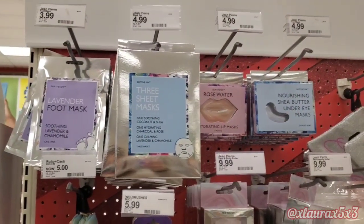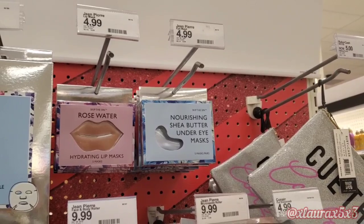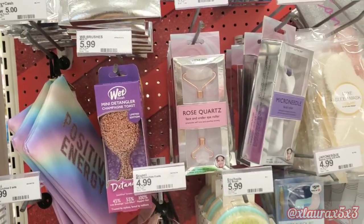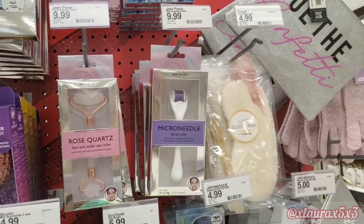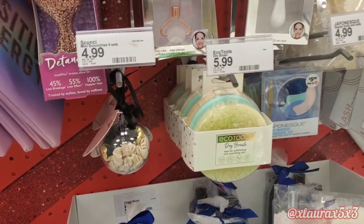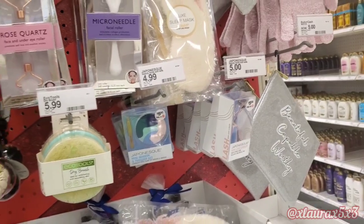Now for some more stocking stuffers, $3.99 for the lavender foot mask, three sheets, facial masks, coconut and shea, $4.99 for the hydrating lip mask or eye masks. They have these cosmetic bags for $5, some detangler brushes for $5.99, $9.99 for the eye rollers or facial rollers, sleep mask, $4.99 for the ornament filled with scrunchies, $5.99 for the dry brush by Equal Tools, $4.99 for the mini mirror and tweezer, $5 for the eyelash curler.